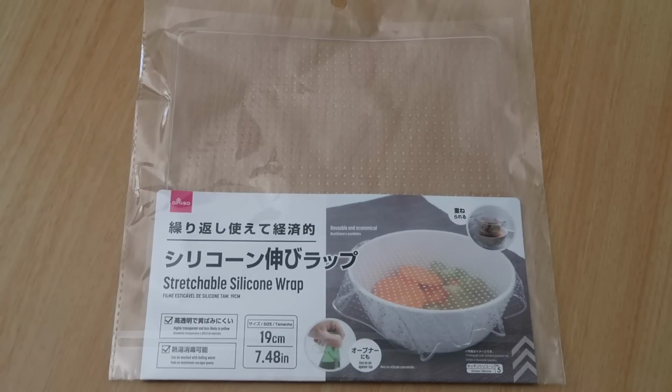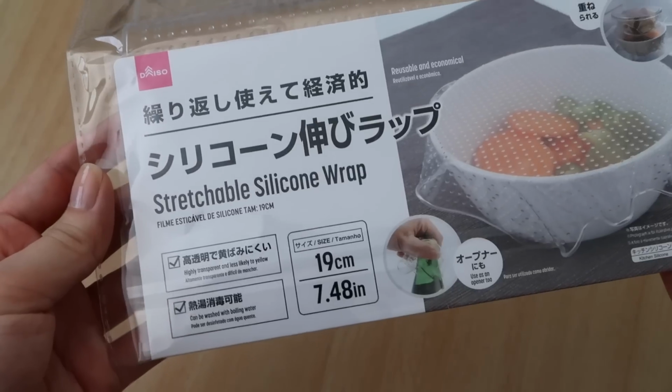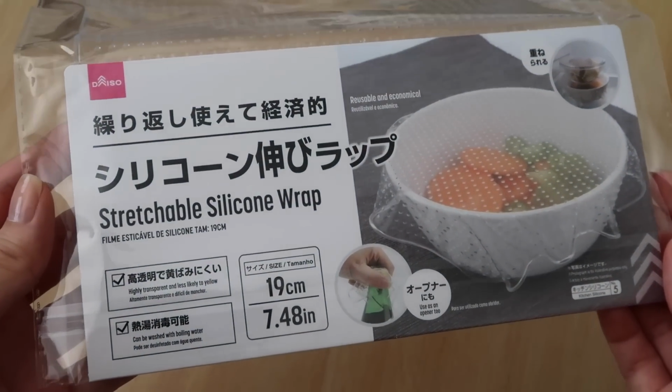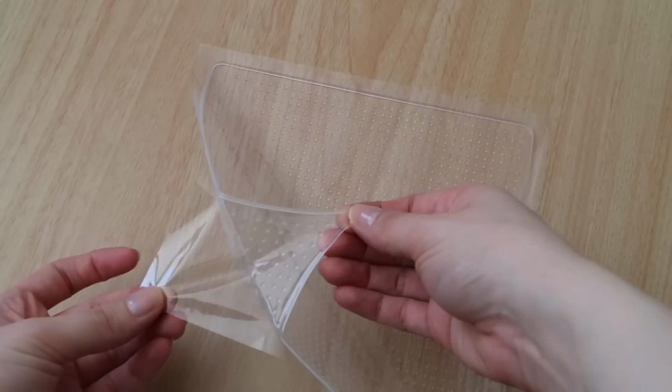So they did have this one in multiple different sizes. I just got the big one. I guess they're technically like a reusable Glad wrap, in the sense that the main purpose is supposed to be so you can put it on top of containers. Is that right? Yes. So you do put it on top of containers to seal them.